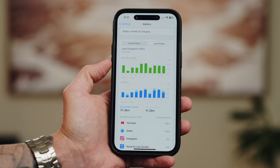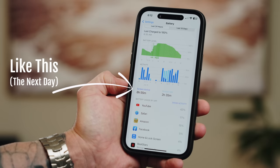It is a very inconsistent phone when it comes to battery life because I was able to average anywhere between 9, 10 to 11 hours of screen on time when I first got this phone, even after the first update, but now I'm barely getting 7.